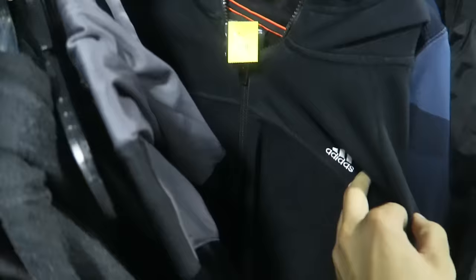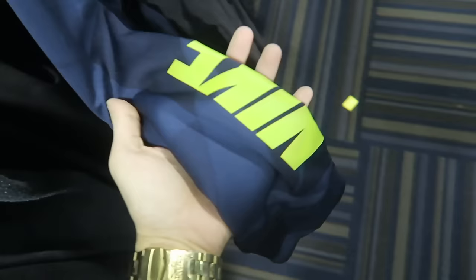This Adidas size XL with the three stripes going down the sleeves. Unfortunately, there are some stains on it though. Oops, came off the rack. I will fix that once I'm done vlogging. Got this Nike Thermal, Nike down the sleeve and this blue with the green. Miami Dolphins, fourth.